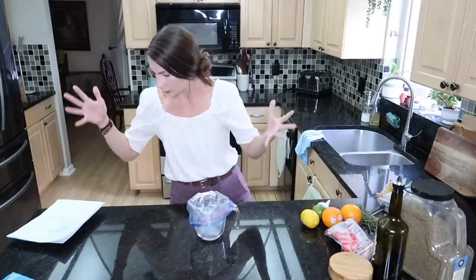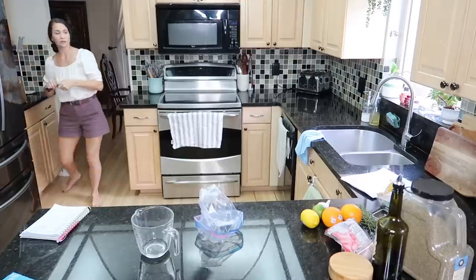I'm using this measuring cup, and what do I do now? Oh, label your freezer bag. Mucho importante. My Spanish is so good, I don't even know what you guys are talking about.